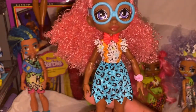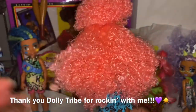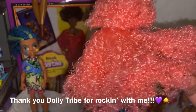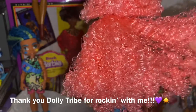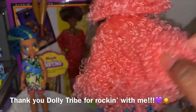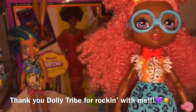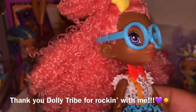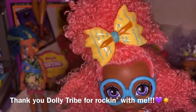Love her outfit. Love the colors that they use for her. Love her hair texture. It's just super duper cute. Look at it. You don't mess with this hair though. Most of my dolls that have spiral curl hair, I don't mess with their hair too much. I just kind of pull it out like this. Even on my Integrity dolls or my Barbie dolls that have hair like this, I never use the comb on it because I have a fear that it's going to spaz out.